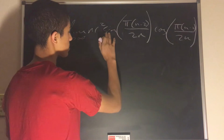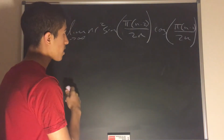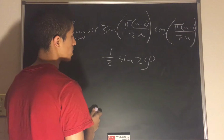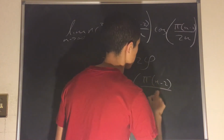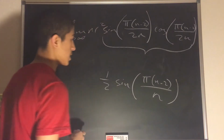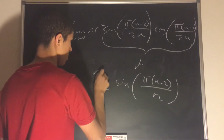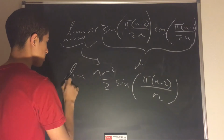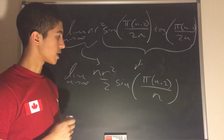We can simplify this product of sines and cosines because it's sine phi cos phi. We can rewrite it as half sine 2 phi. So we can rewrite it as half sine of pi into n minus 2 divided by n. And that is the simplified form of this here. Then we multiply by n r squared, and we get the limit n tending to infinity of n r squared divided by 2 multiplied by sine of pi into n minus 2 divided by n.